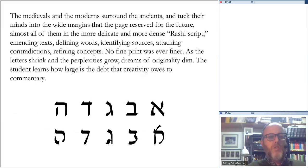The medievals and the moderns surround the ancients and tuck their minds into the wide margins that the page reserves for the future, almost all of them in the more delicate and more dense Rashi script, amending texts, defining words, identifying sources, attacking contradictions, refining concepts. No fine print was ever finer. As the letters shrink and the perplexities grow, dreams of originality dim. The student learns how large is the debt that creativity owes to commentary. That's just a beautiful, evocative description of what the Gemara is as an object.